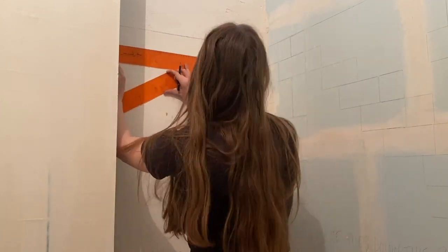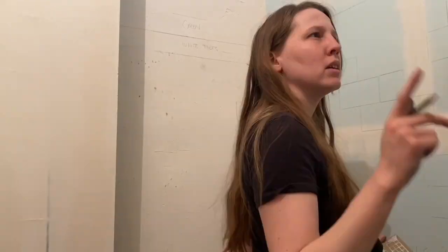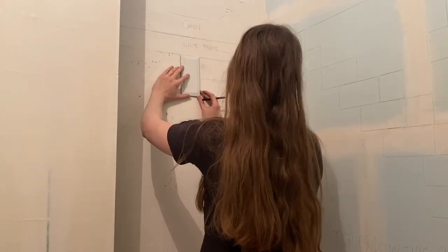Okay, so now that I have all the material I need, I can actually start with the tiling. And by the way, I'm cheating a little bit. The first couple of rows of white tiles I actually did a few weeks back. So we have here the last images of my mermaid hair before I liberated myself of the extreme heat that they conveyed. Enjoy!